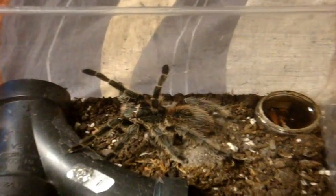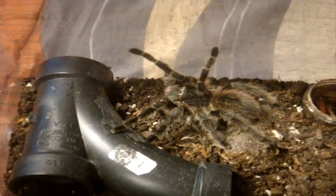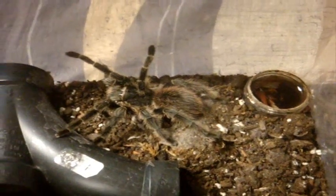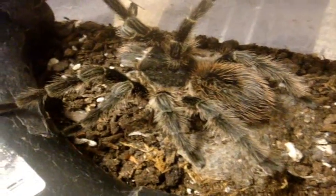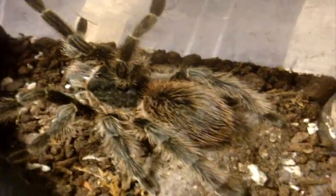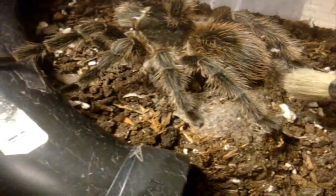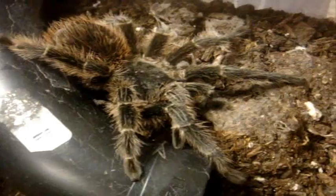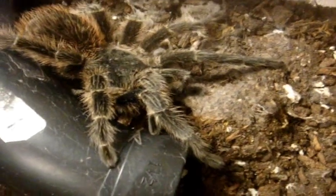T number 3, this is Dora, Lasiodora difficilis female, commonly called the Brazilian fire red bird eater. I got this one, I believe, in 2008, 2009. She's pretty defensive. I'll just touch her and you'll see. There we go, that's defensive behavior from her.